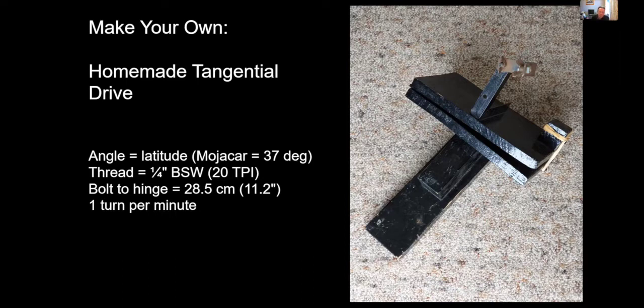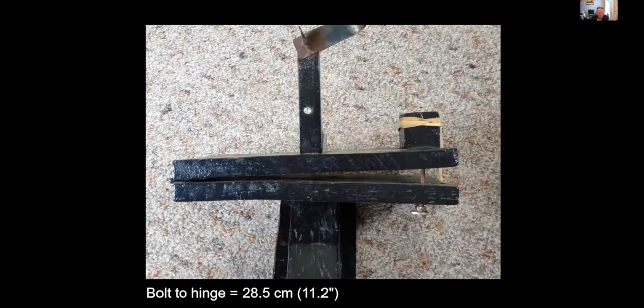You've managed to make yourself one of these from bits of spare wood. You then turn the bolt at one turn per minute and away you go. It tracks, and it tracks brilliantly. The next images just show you each of these bits in close-up.